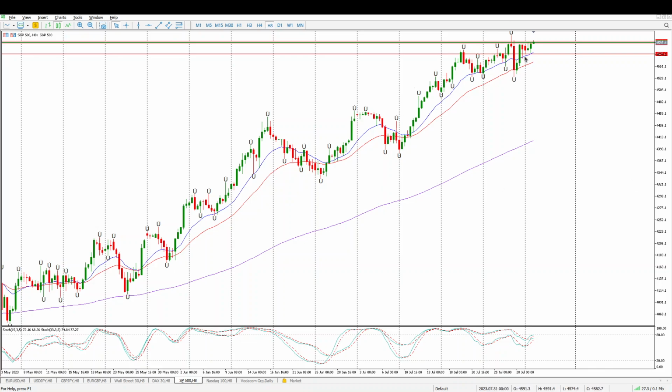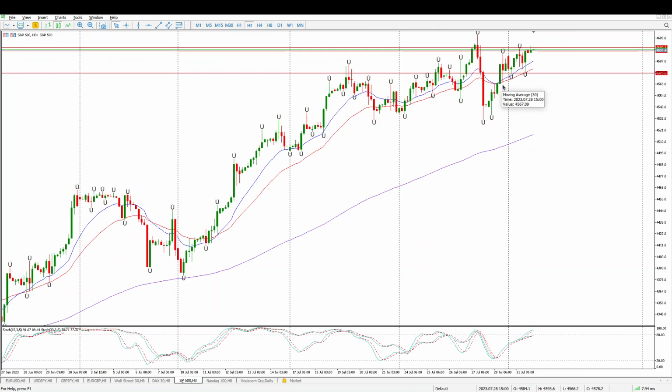So we are still range bound as expected yesterday. We did bounce off the level, so there was an entry for a long, and profit taking is basically where we are now. Nothing really else that you can read into that on the 8-hour. If we drop down to the 3-hour, you can see still sort of meandering to the upside.